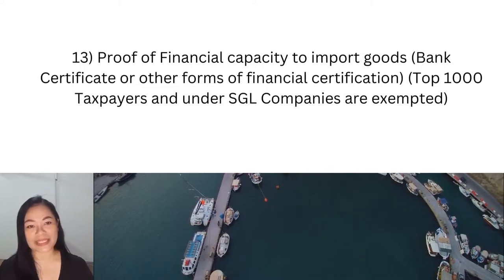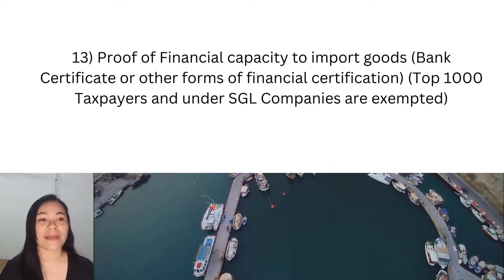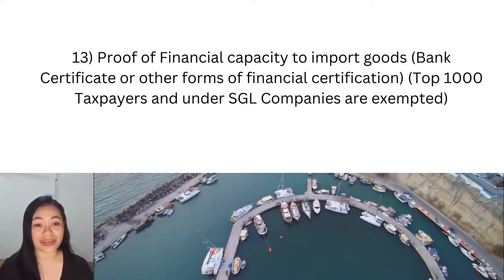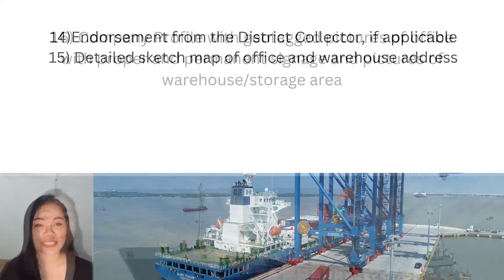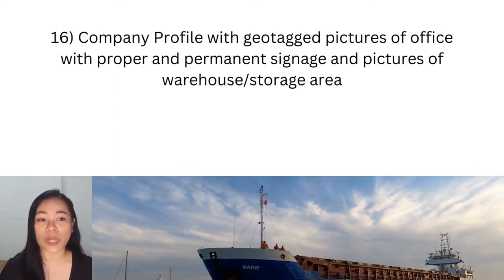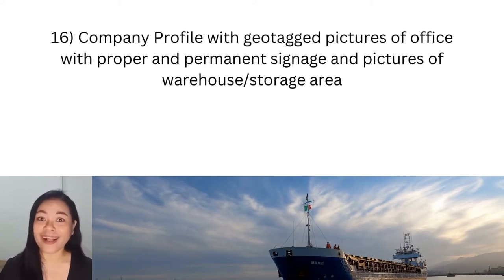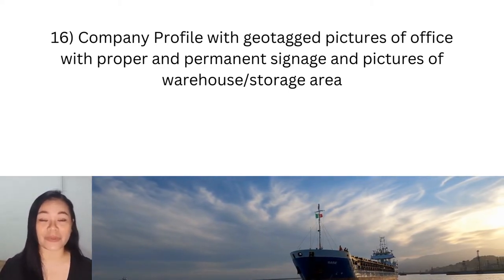And the next one is proof of financial capacity to import goods, such as bank certificate or other forms of financial certification. Top 1,000 taxpayers are exempted. Detailed sketch of the office or the warehouse address. Company profile with geotagged pictures of office with proper and permanent signage and pictures of warehouse storage area. Then also for this one, I'm going to show in a separate video the examples.